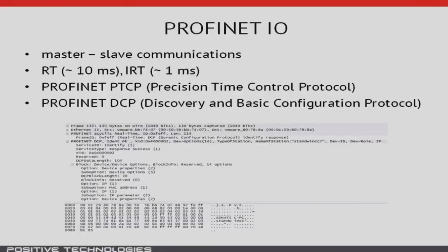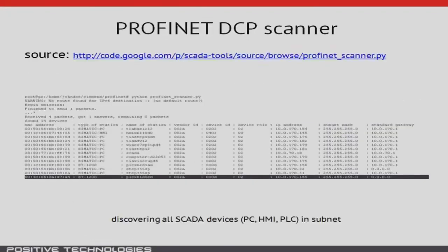There is also a time syncing protocol, or time control protocol, and the discovery and basic configuration protocol for Profinet is mostly used to diagnose devices and for the purposes of simple configuration. Here you will see a traffic dump in DCP, and again Wireshark can easily dissect it. After we analyzed this protocol, we developed a simple utility which can sit in a single segment of the network and discover all devices that support it, and this will include HMI and PLCs and engineering stations. With a scanner like this, we can get data like station name and network characteristics such as IP address, mask, gateway.